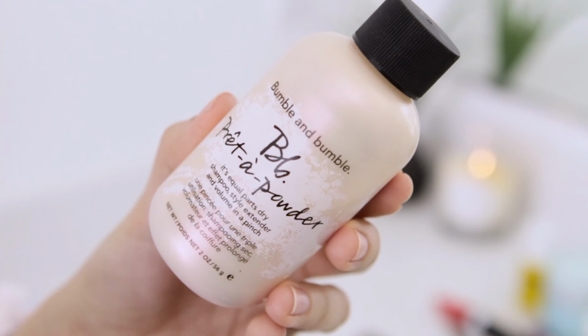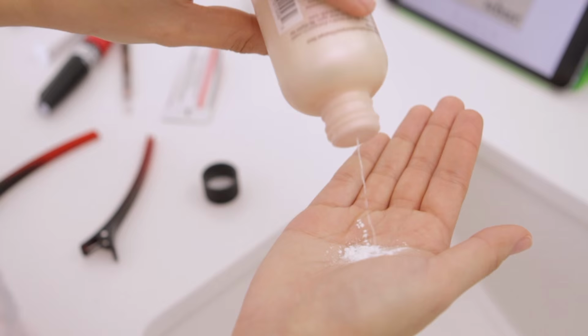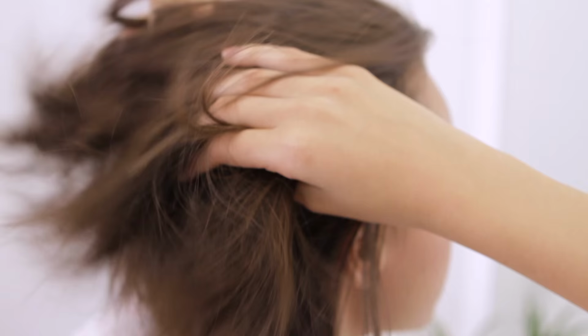For my hair, I'm really just concerned with it being clean and not feeling greasy. So I like using the Bumble and Bumble Pret-A-Powder to soak up any grease that may have formed when I was sleeping or maybe throughout the day. It just helps me stay feeling fresh. So instead of applying this straight to my roots, I put a little bit in my hand and then distribute it in my hair and I just kind of shake it in. That's because I have brown hair, so I find that if I have to immediately go out after applying this, usually I'll have white residue at the top, but applying this on my hands prevents this.